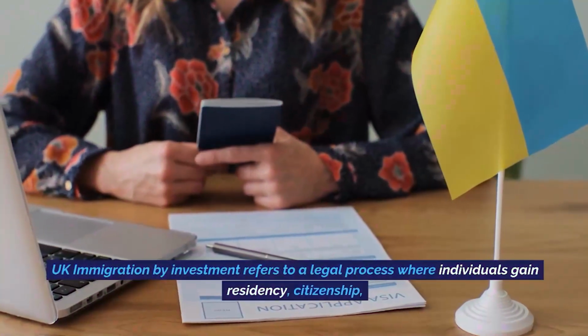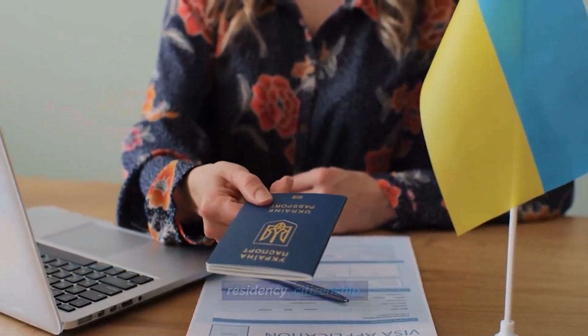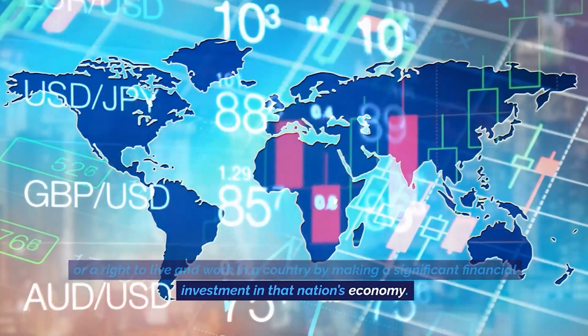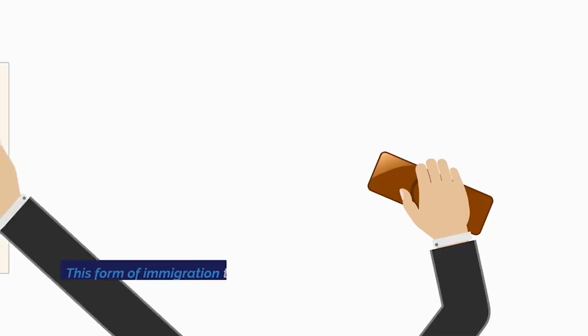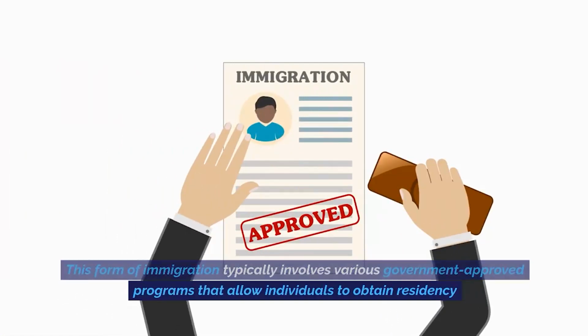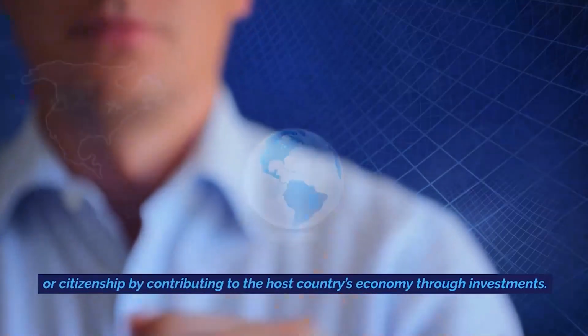UK immigration by investment refers to a legal process where individuals gain residency, citizenship, or a right to live and work in a country by making a significant financial investment in that nation's economy. This form of immigration typically involves various government-approved programs that allow individuals to obtain residency or citizenship by contributing to the host country's economy through investments.